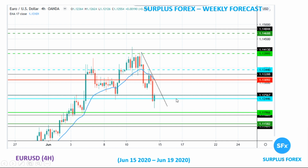Please make sure it makes a good test here, and I expect it to fall, rise back, and then fall back again from here, keeping it below the downtrend line, with first target at 111.96 and second target at 111.58. You can keep the stop loss at 113.09.